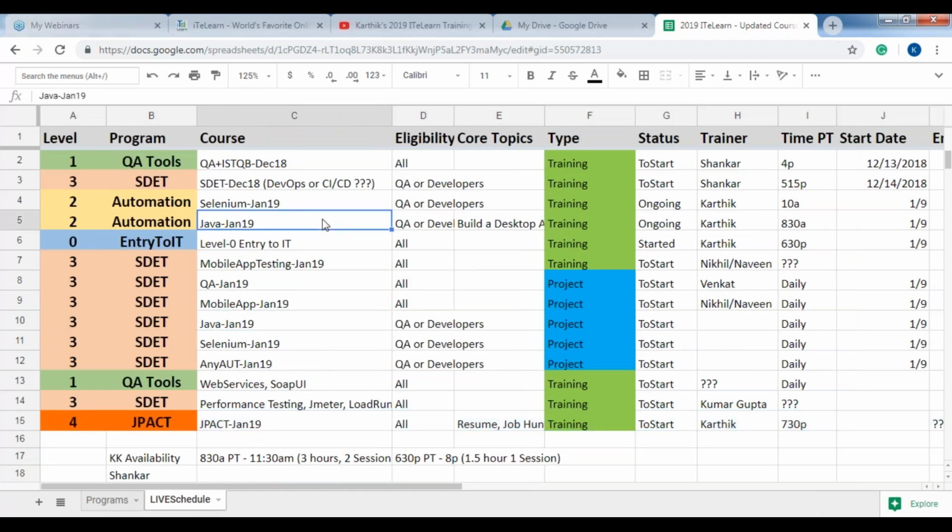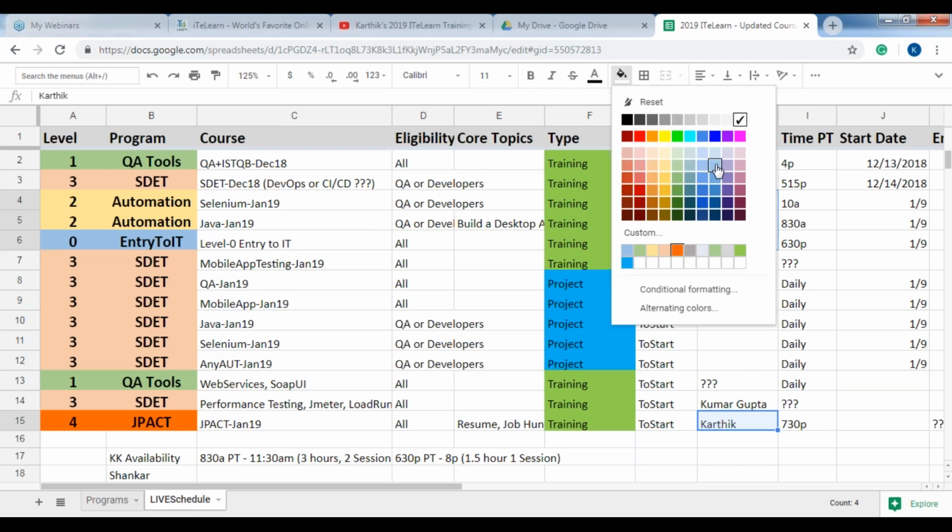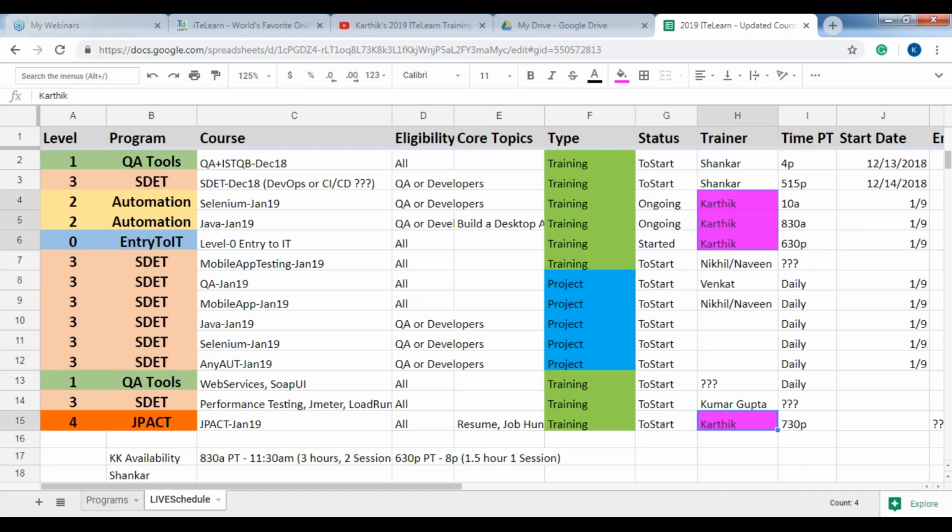Okay. So to quickly highlight, team, let me give my names different colors. So you know, these are Karthik's trainings and what time it would be in the document. And this would be a live document wherein you could look at whatever we update here. So yeah, I think that is where we are.